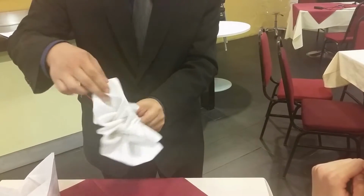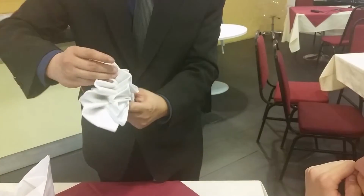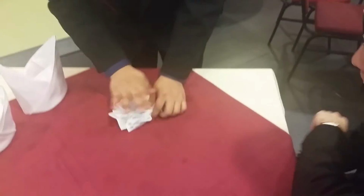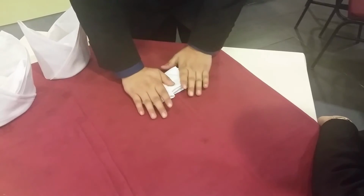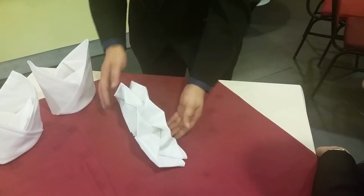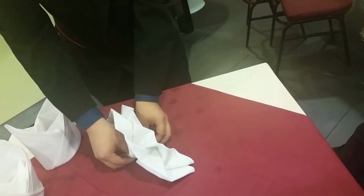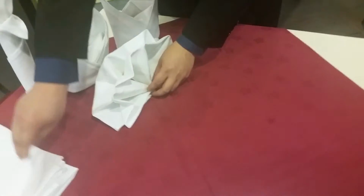Okay. 4 points. And you can just press it. And then you open it. This method is called the double fan. It's not easy, but you can just try it.